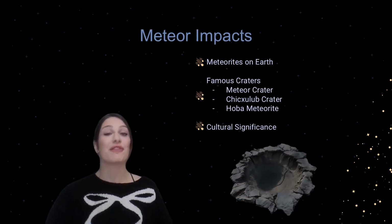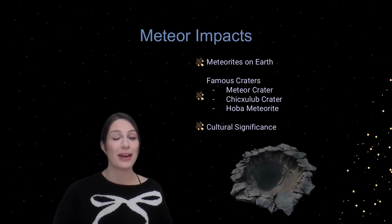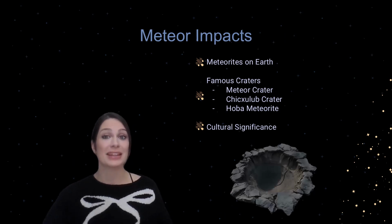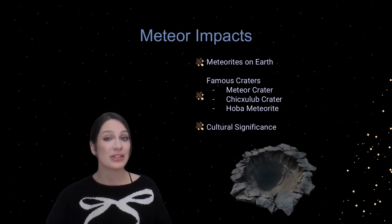Back here on Earth, the few meteoroids that are large enough to survive the journey through our atmosphere and hit the ground become meteorites. Some of these impacts leave behind craters, like the famous Meteor Crater in Arizona. That one was formed 50,000 years ago by a massive iron-nickel meteorite, and it left a 1-mile-long crater.